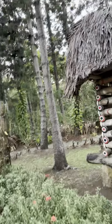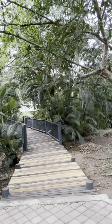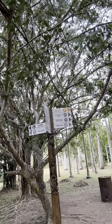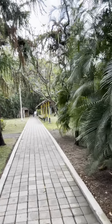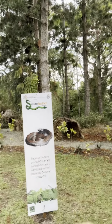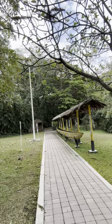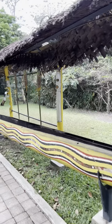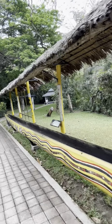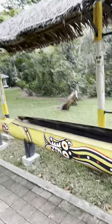We got some really cool structures that they've built here, some information about them. And that gives you a little bit of an idea of some of the places you can go in the park. There's Papuan taipans, cause 90% of all the snake bite cases. And they look just like a very endangered snake in Papua New Guinea, and it's endangered because it just looks exactly like the Papuan taipan. They're just more rainforest, you know, huge canoe. Absolutely huge canoe. Just the tree that must have been used to create it, you know, it would be colossal.